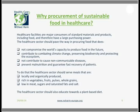To do that, the healthcare sector should serve meals that are locally and organically produced, rich in vegetables, fruits, pulses, whole grains, low in meat, sugars, and saturated fats and salt. So we think that the healthcare sector should educate patients, visitors, and the entire community towards a plant-based diet.